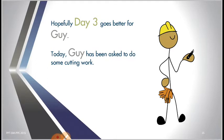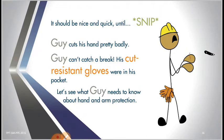So day 3 goes better for the guy. Today the guy has been asked to do some cutting work. It should be nice and quick until snip. The guy cuts his hand pretty badly. The guy can't catch a break. His cut resistant gloves were in his pocket. So let's see what the guy needs to know about hand and arm protection.